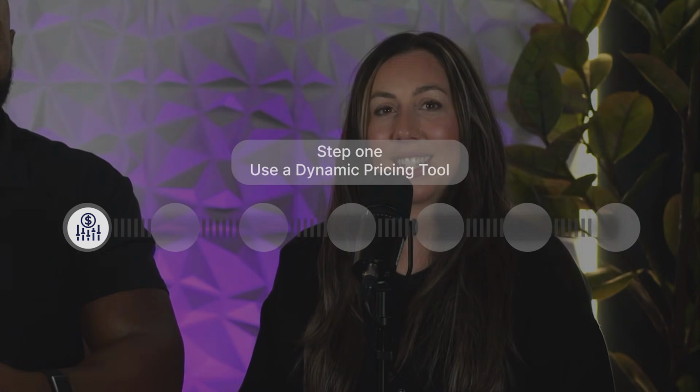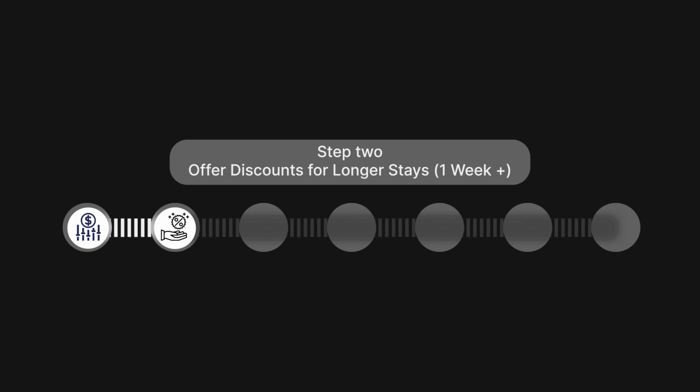Step 2 is to offer discounts for longer stays, so like 1 week or more. Now, this is one of the simplest, but maybe most overlooked pricing plays, and that's offering length of stay discounts. And it seems backwards, right? Like, why discount when you could charge full price?